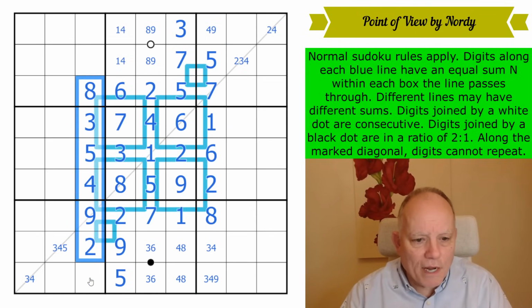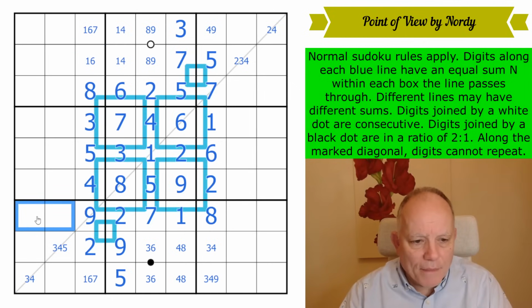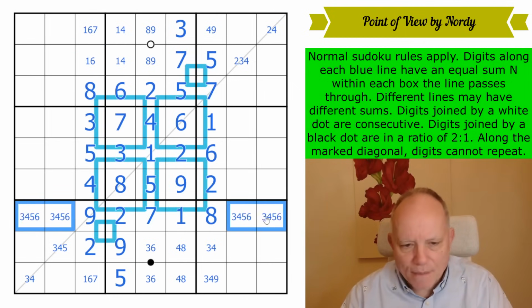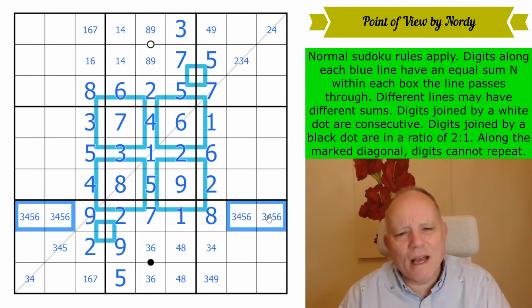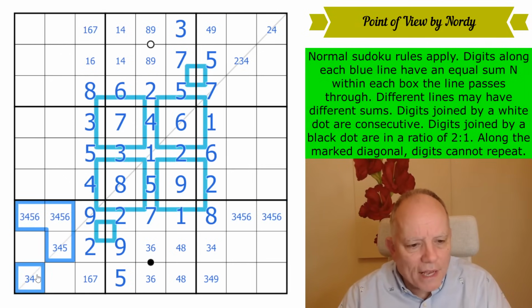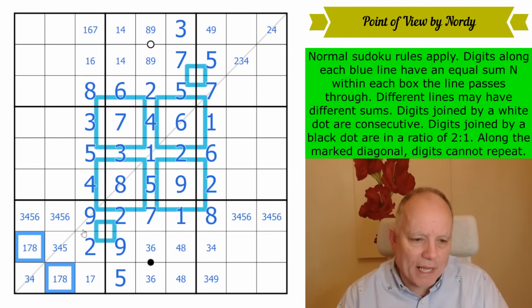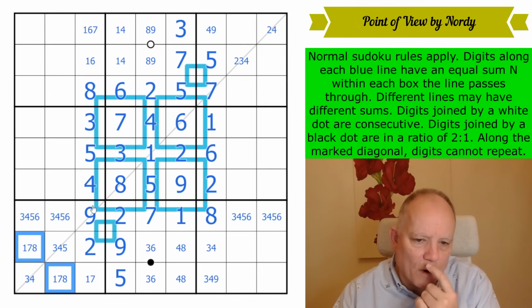In column 3, we've got 1, 6, and 7 to place. That can't be 7. I mean, is this puzzle still got something up its sleeve? It's been utterly brilliant that this disambiguates in this way. I've loved it, but... Ah, look at that quad that I've just created there. 3, 4, 5, and 6 are a quad, so that can't be 6. We've got 1, 7, and 8 to place in the box.